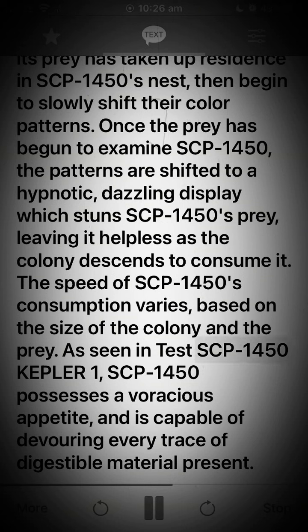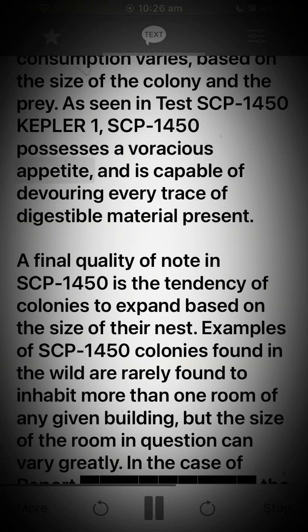As seen in Test SCP-1450 Kepler-1, SCP-1450 possesses a voracious appetite, and is capable of devouring every trace of digestible material present. A final quality of note in SCP-1450 is the tendency of colonies to expand based on the size of their nest.